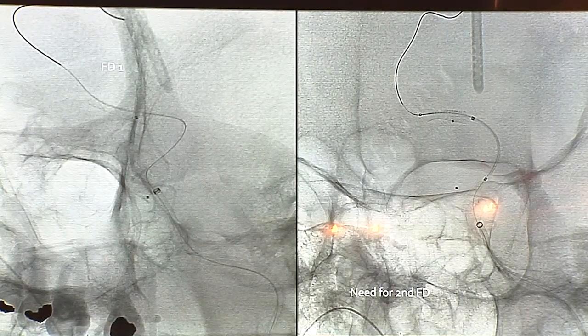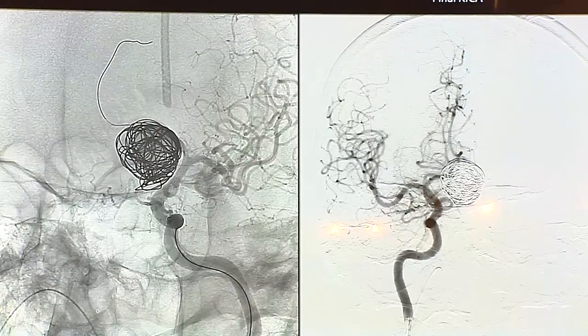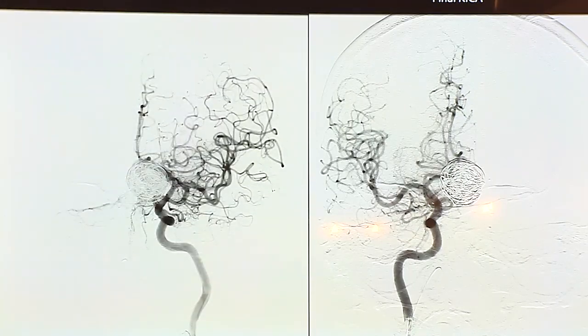So we needed 2 flow diverters, and it landed exactly at the proximal part of the A1. So that looked pretty okay. And then we put some coils, and after the end of the procedure, it looked not too bad.